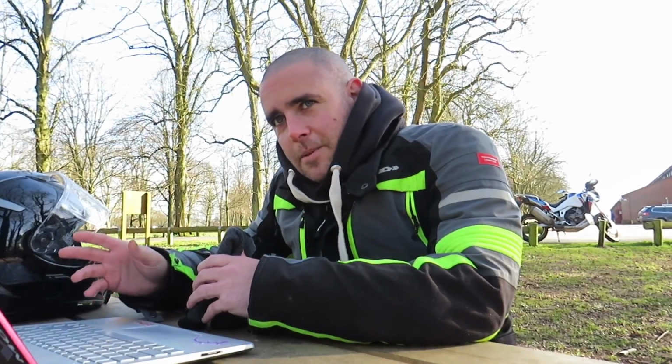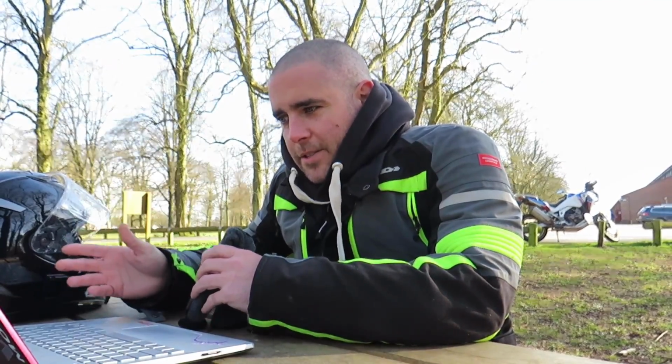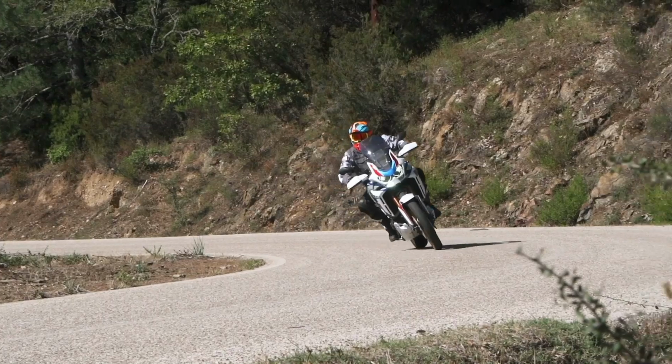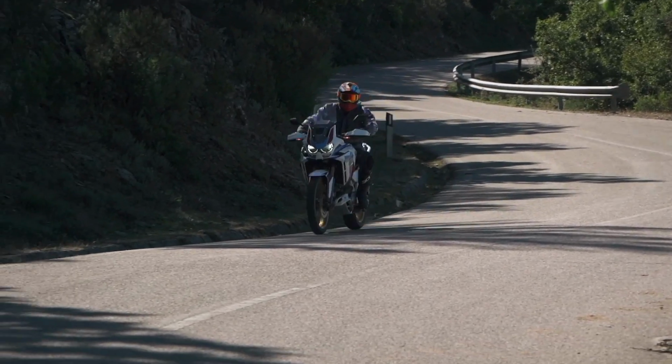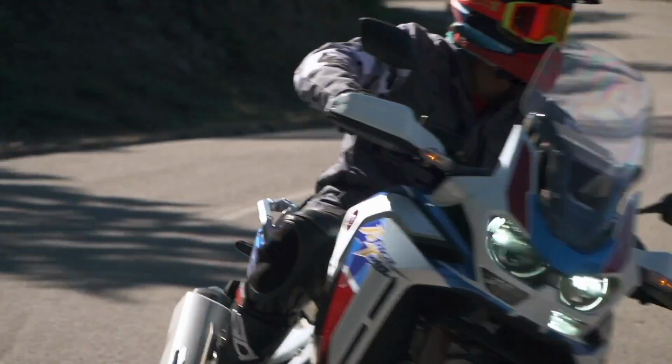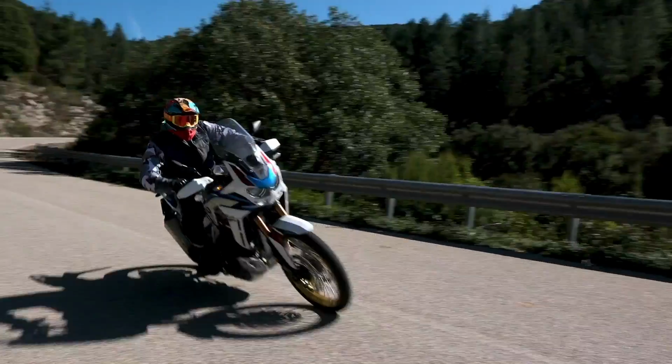I know that the V-Strom's had some stuff chucked at it. It's got electronics, it's got riding modes, it's got all that sort of stuff. But with the Africa Twin, you're getting a touchscreen TFT, which works with winter gloves on, motocross gloves on. It works in the rain. It rained a lot yesterday at the Honda Adventure Centre, and it worked faultlessly. It's a really, really cool system.